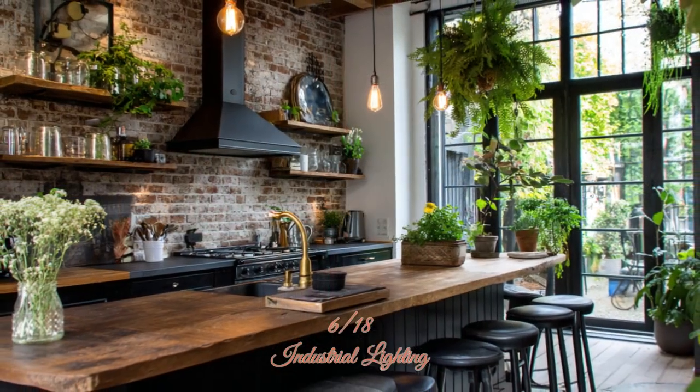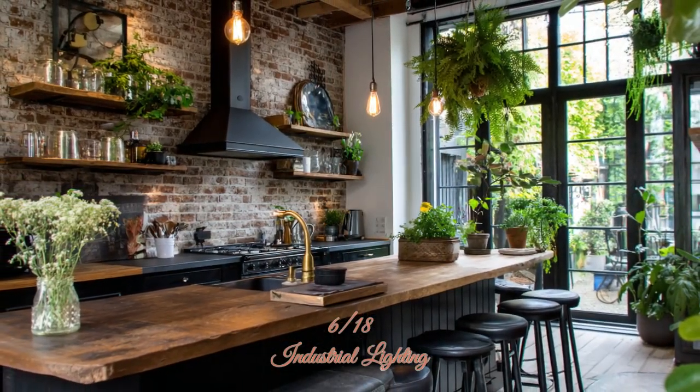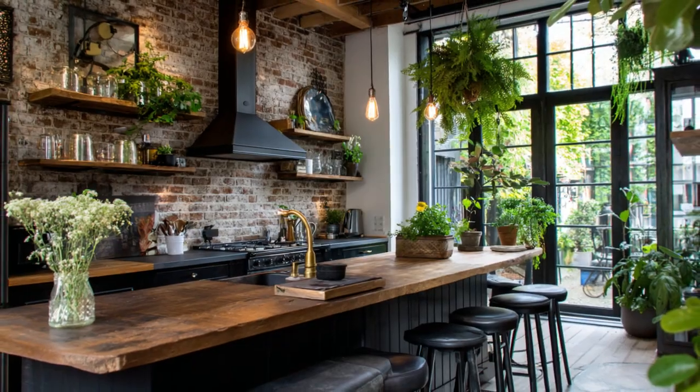Lighting plays a huge role in achieving the industrial aesthetic. Think exposed bulbs, metal pendants, and cage fixtures.